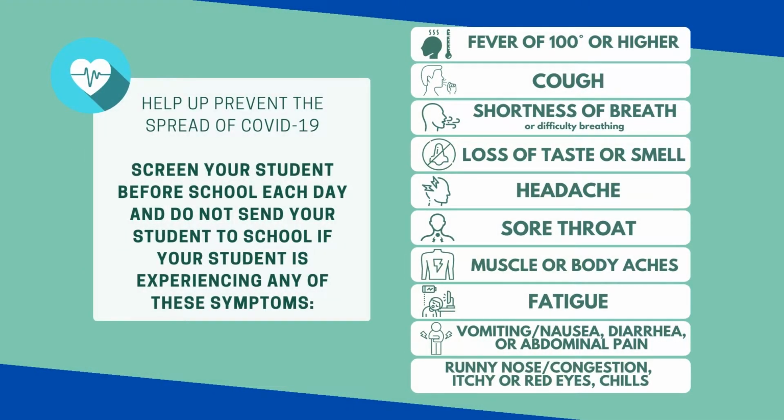Help us prevent the spread of COVID-19 in our school community. Screen your student before school each day and do not send your student to school if they are experiencing any of the following symptoms: fever of 100 degrees or higher, persistent cough, shortness of breath or difficulty breathing, loss of taste or smell, headache, sore throat, muscle or body aches, fatigue, vomiting, nausea, diarrhea or abdominal pain, runny nose, congestion, itchy or red eyes, or chills.